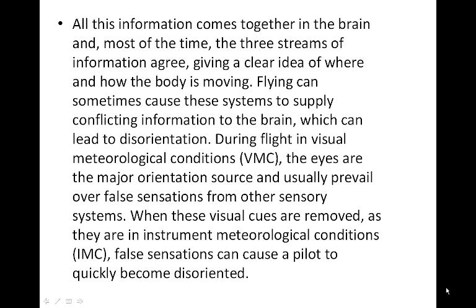During flight in visual meteorological conditions, VMC, the eyes are the major orientation source and usually prevail over false sensations from other sensory systems. When these visual clues are removed, as they are in instrument meteorological conditions, or IMC, false sensations can cause the pilot to become disoriented.